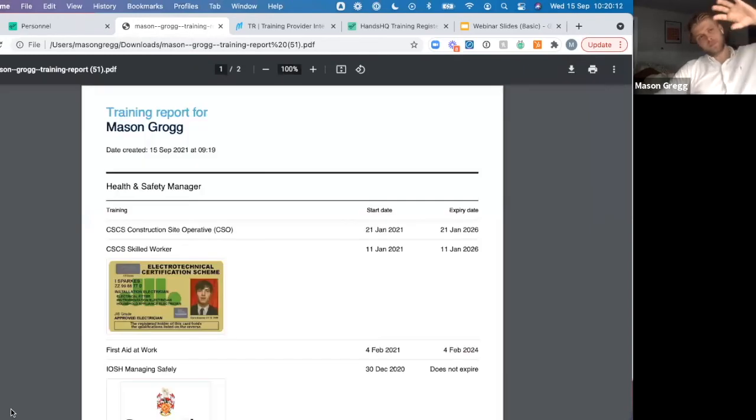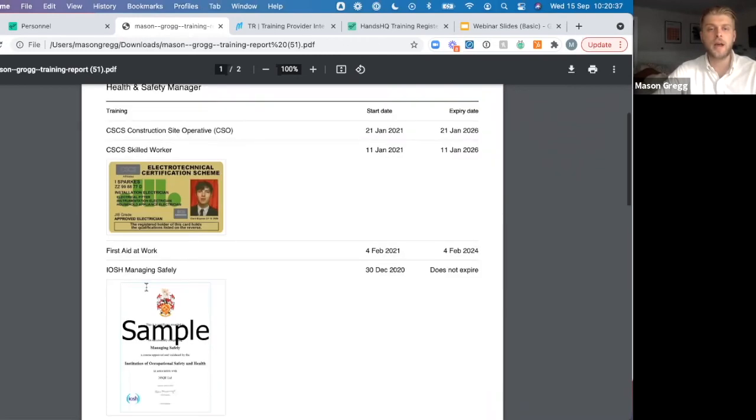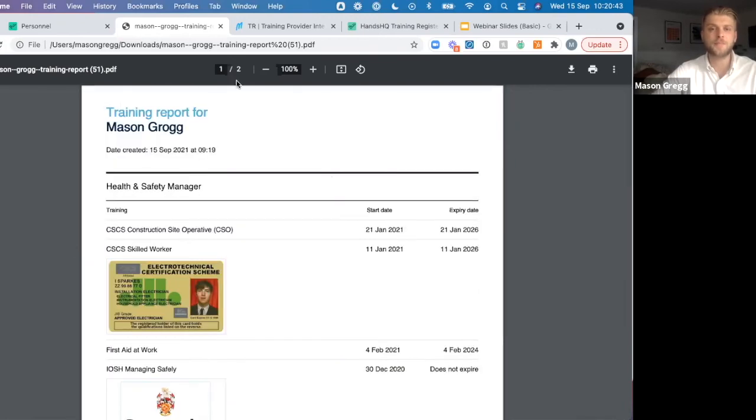This is where the training register will link in with the RAMS side of the system as well. So when you've created a RAMS document, you've created a project, and you align a member of the team to do that work, you can also pull this report off at that stage, rather than having to come into the training register. But you can see here that we've got the names of the courses, images of the certificates or cards, and then we've got a start date and expiry date of our training.